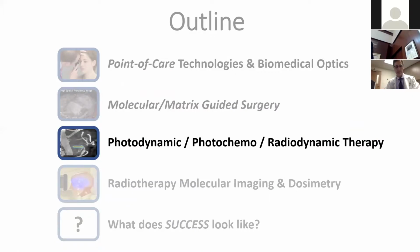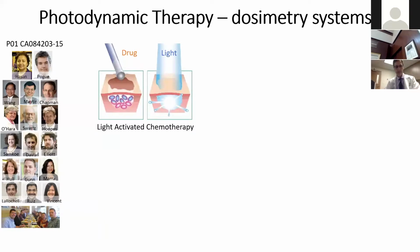I'll give you another vignette on what I call photodynamic, photochemo, and radiodynamic therapy. I just have a couple of slides on this. I mostly work in this, but photo release of chemo agents and X-ray activated photodynamic agents are really emerging. There's a ton of activity in this space, and actually just started a new conference at SPIE BiOS on X-ray optical interactions.